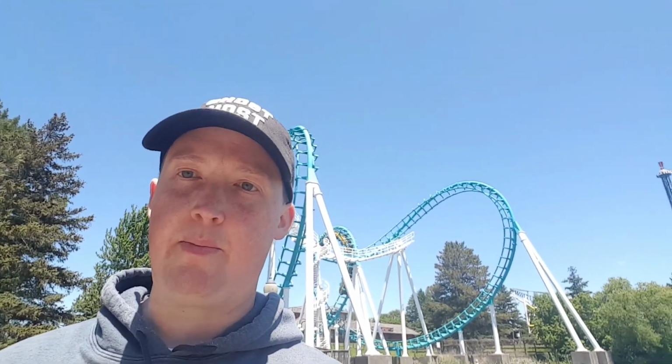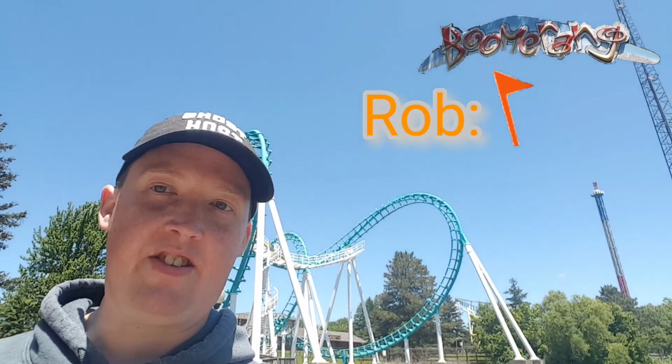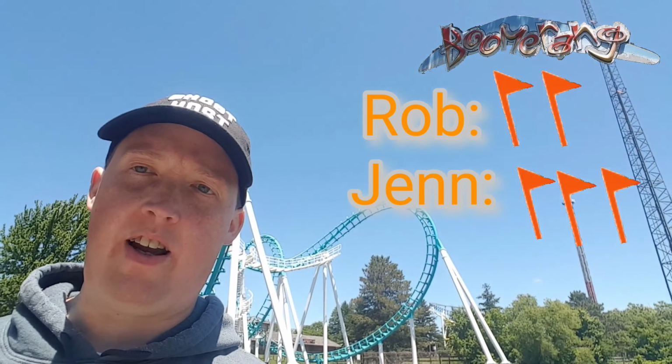So the Boomerang, credit number 208 for me, 209 for Jen. It was relatively smooth for a Boomerang. It still wasn't great. The backwards loop wasn't terrible. I didn't really feel that sick after getting off of it this time, so that's a big improvement. Despite that, because of my bias against Boomerangs, I still give this 2 out of 6 flags. Jen gives it 3 out of 6 flags. She enjoyed the smoothness of it a little more than I did.